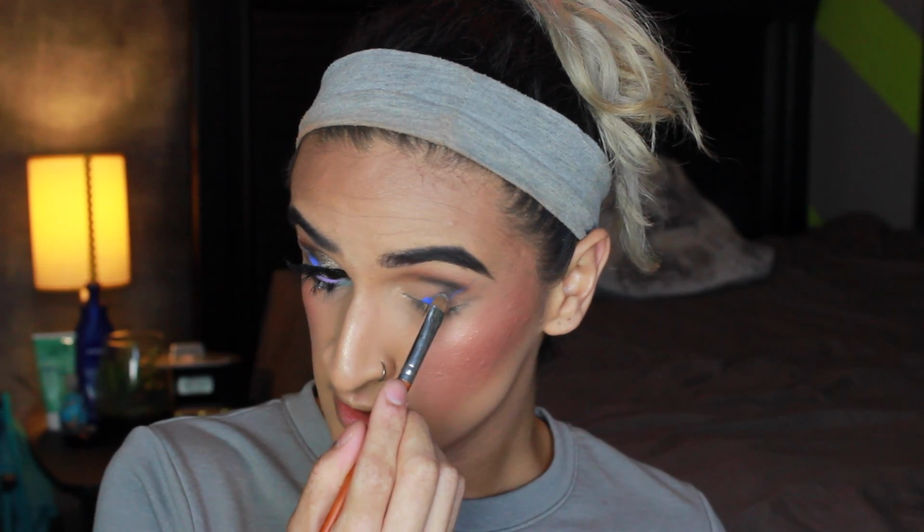The next shadow I'm taking is the Anastasia single shadow in Truffle Glitter, and I'm going to start filling out this outer part with it.